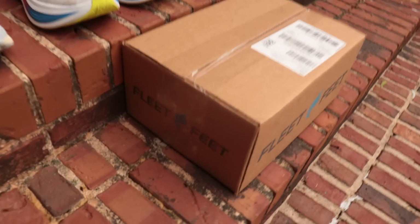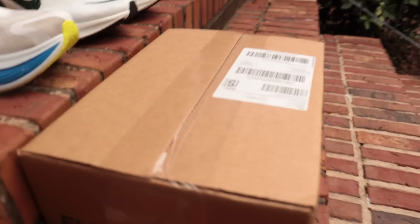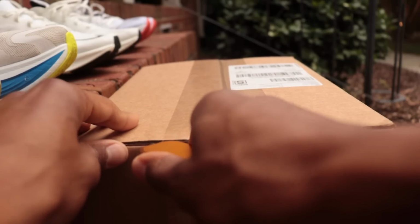Hey guys, so you might be wondering why I have a Fleet Feet box here. Well, that's because Running Warehouse did not have my size when I went to go order it. So we have Fleet Feet today. So the Mizuno Neo Vista.